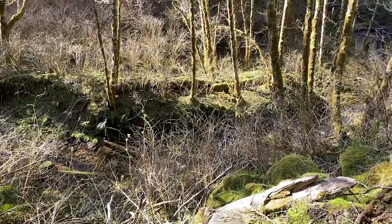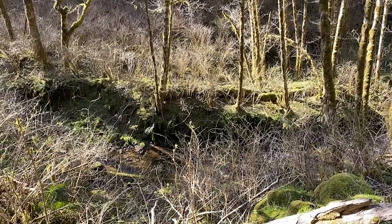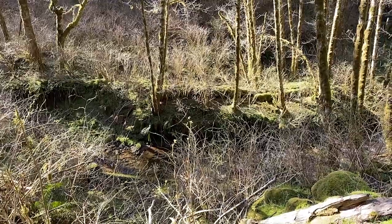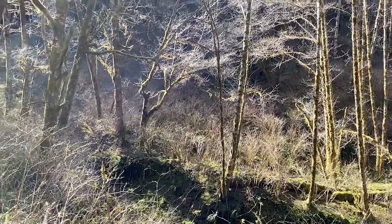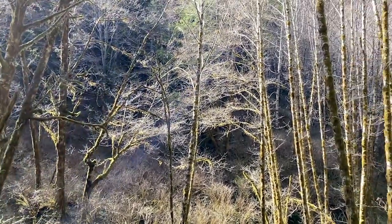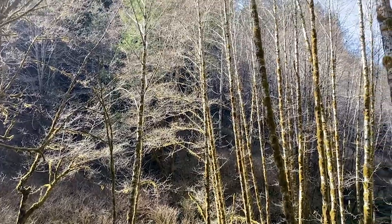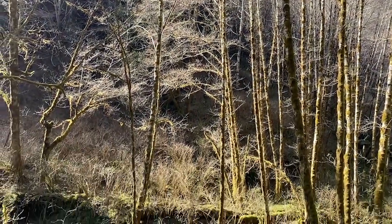Some of those old logs laying in there are from the original trees that were growing here that were snags when my grandparents were here. These alders here are over 100 years old, some of these big alders. And if you look up there on the side hill, it's just alder, and then the fir beyond is on top of where the slide came down.